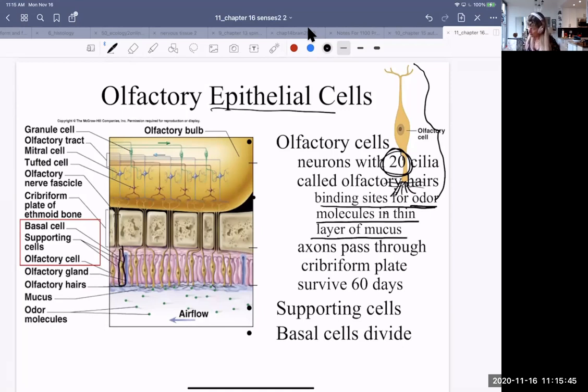So here are our individual olfactory cells with the hairs here sticking out into your nasal passage, your nasal cavity. And here are some odor molecules that are flowing through. You're breathing in, so you're breathing them in. And it's a very humid area. There's mucus there. It's very humid in order that the molecules are dissolved. So this system also includes basal cells that replace. They survive about 60 days. So the basal cells replace them every 60 days or so. There are also some supporting cells and the olfactory cells themselves.